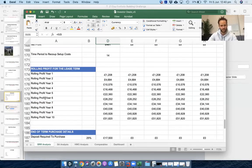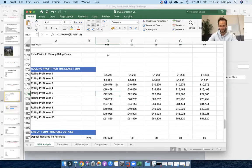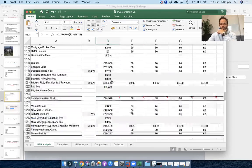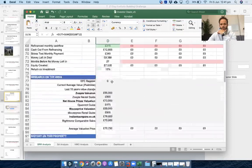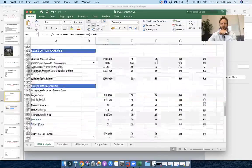So over the time period, we had a 5-year deal here. By year 5, done correctly, this is going to build up a pot of about £22,000, and that does include your setup costs. So £22,000. Now, what you'll remember from up here is the total investment cost initially to buy this was £21,000. So this could be a good lease option.